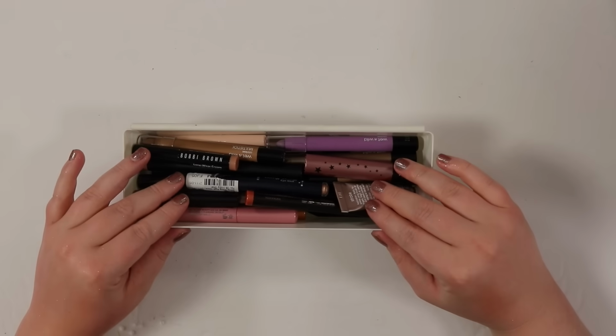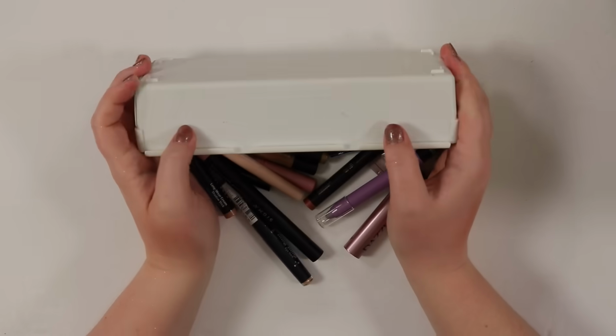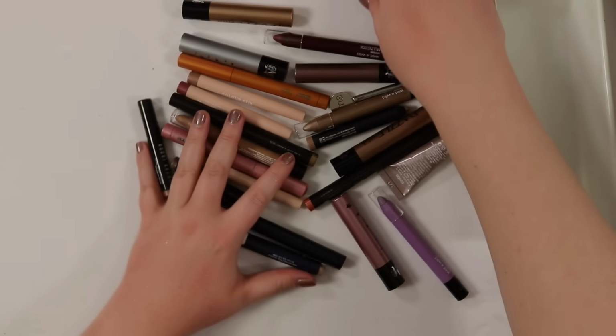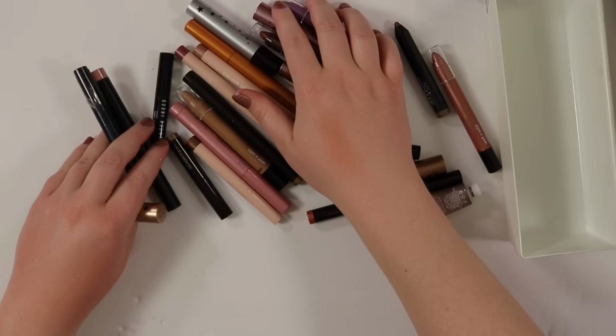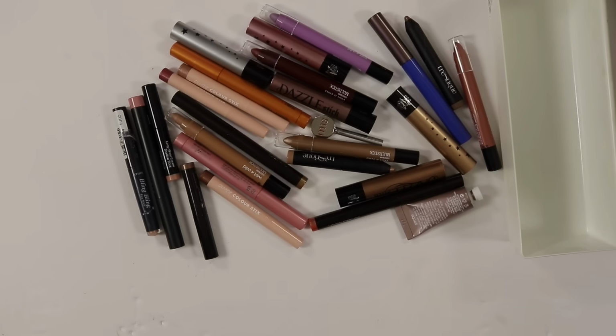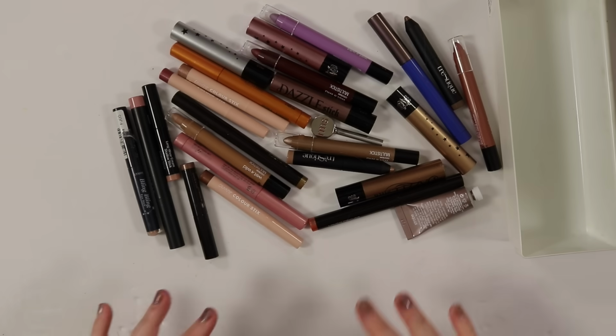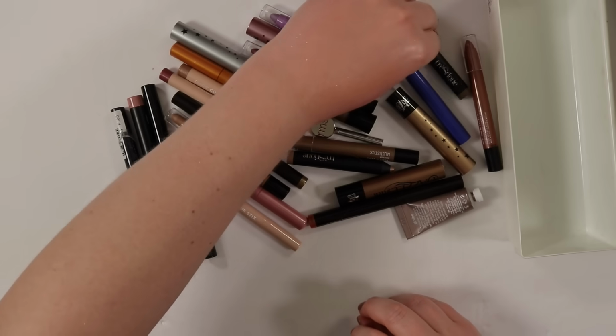Okay, these are all more of my stick cream shadows, and I have a lot of these as well. These are some of my favorites also. I like pots, maybe I like pots more for sparkly stuff. And then I really love the stick shadows for one shadow looks. I like them in more velvety, metallic formulas, but also matte formulas. And also I like them as bases. So that's kind of my favorite stuff.